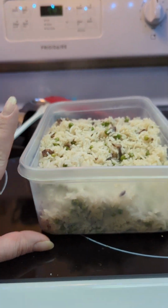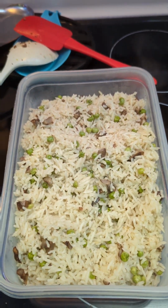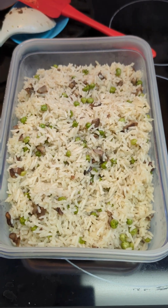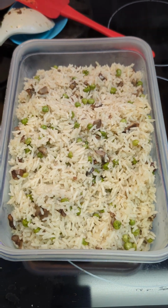So yeah, we'll be eating rice for definitely 3 days, and I tried a bite of it. It is so good, you guys. It's amazing. Excellent flavor from the broth and the chicken dripping down, and the mushrooms and the peas, so this worked out perfectly.